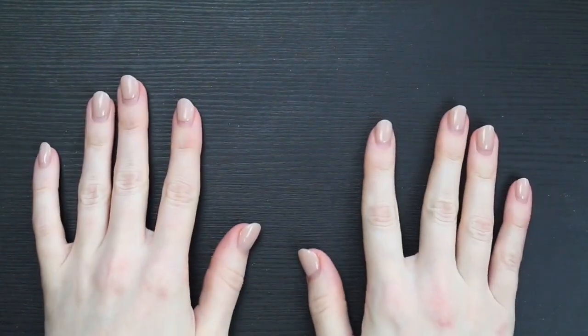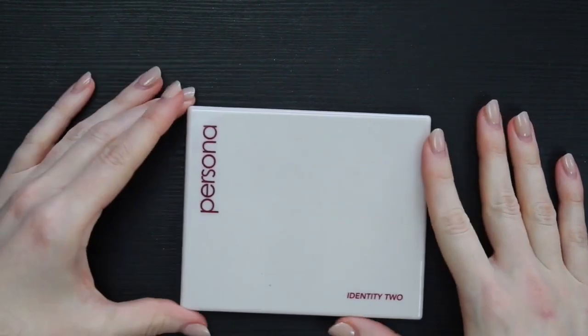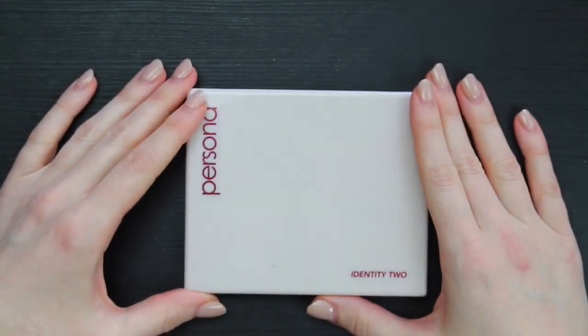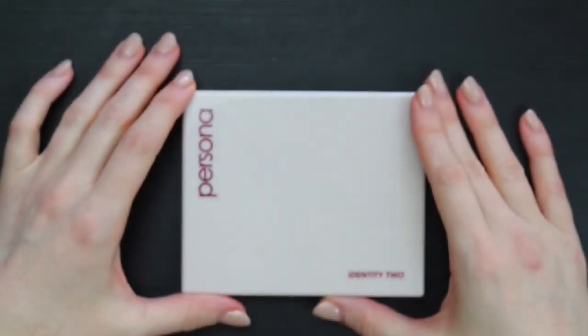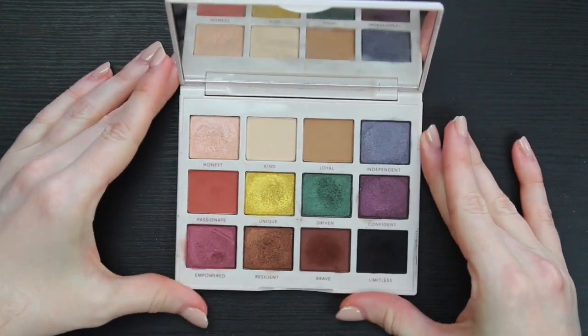Hey y'all, I had to take a little bit of a break, so I hope that the lighting hasn't changed too much or anything, but we're moving on to the next palette. So this is one of my favorites. This is actually one that has made it into my little group of products that I would purchase with my own money if I were starting over from scratch. So it's one that I currently have on my vanity and that I've been using on a near daily basis. It's the Persona Identity 2 palette.